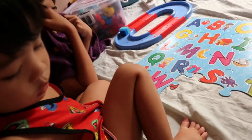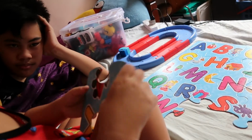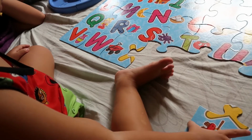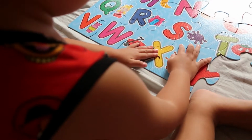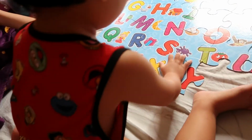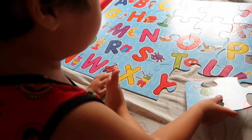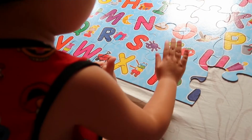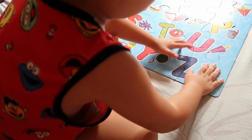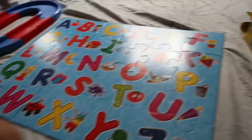Oh. Find the wagon for the W. Is it that one? Okay, put it there. Okay. Now find the letter X. Very good. Now find the letter Y. Where's the letter Z? Very good. Finished.